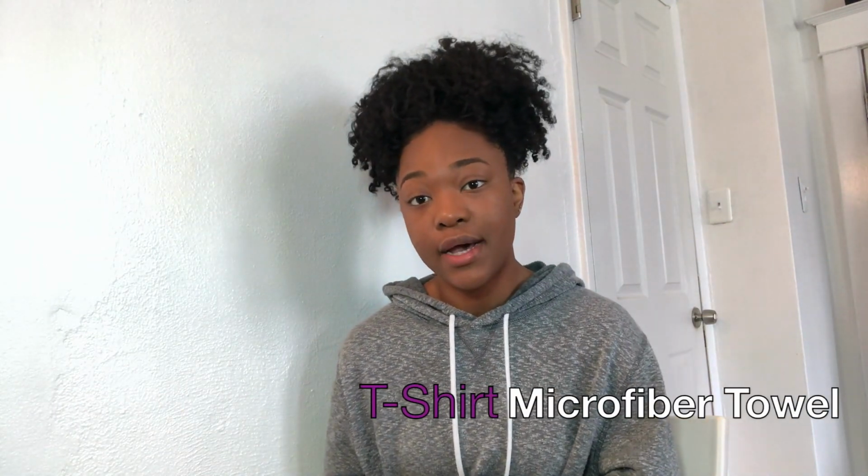Detangling brush. This is my Denman brush, and this is my go-to baby. T-shirt or a microfiber towel. Like I said, I'm very lazy, and once I found out a little bit later into my natural hair journey that when you use a cotton t-shirt, it absorbs all the water and it doesn't mess up your hair. When I first started out, I was using a towel, and I didn't know that I was being harsh on my hair. I just assumed it would soak up all the water and I'd be good. So once I learned about the t-shirt trick, never went back, honey.